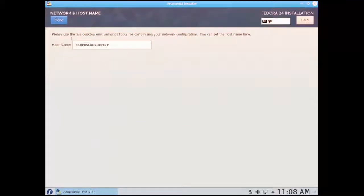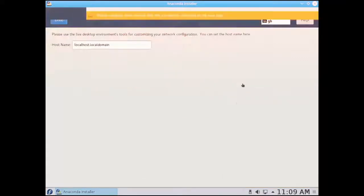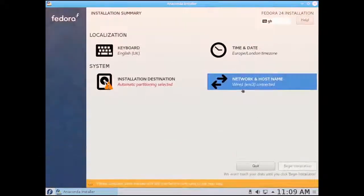Network, you will need to be connected to the internet, so it needs to say either wired or wireless, and it needs to say connected. So if you're on a wireless network, just go ahead and click on it and you're going to get a prompt or something like that. If you don't, plug a cable into the machine and it's going to connect. Maybe you don't necessarily need to be connected. If you don't have an internet connection at the time of the installation, it should be fine. You can always perform certain updates later on.